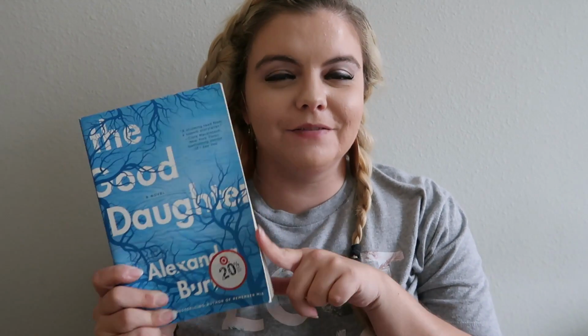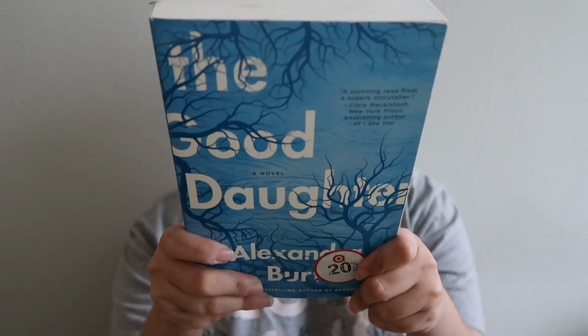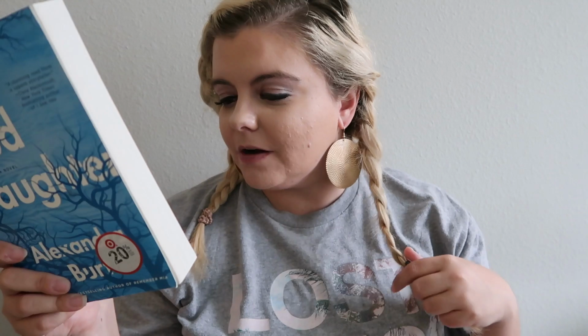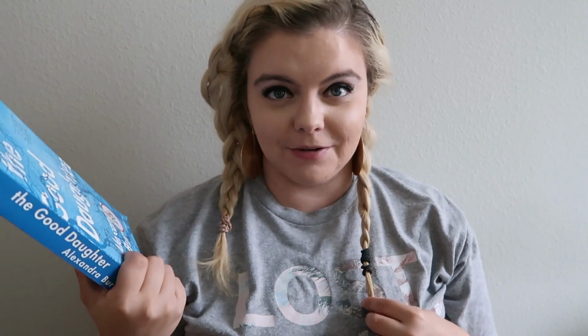So a good little suspense book here. I love suspense mystery books from Dollar Tree for $1. It was originally $16, then 20% off at Target, so probably around 13 bucks. But it was at Dollar Tree for $1 and it sounded really good, so I picked it up.